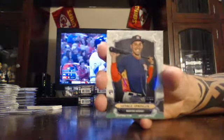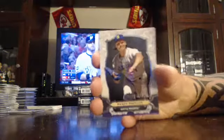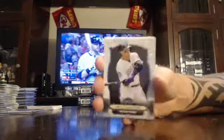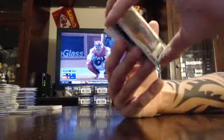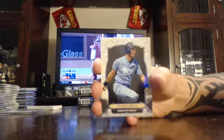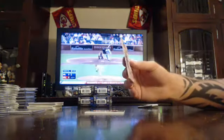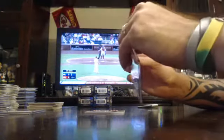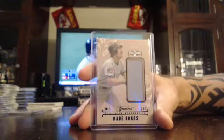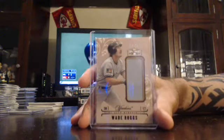Got an Astros to 250. George Springer. We had a George Springer book card in the last one. 325. Randy Johnson for the Mariners. Got a Troy Tulowitzki for the Rocks. Got a Clayton Kershaw for the Dodgers. Got a George Brett for the Kansas City Royals. Jumbo jersey, number 27, for the Yankees, Wade Boggs. Wade Boggs going to the Yanks. Jersey to 27.